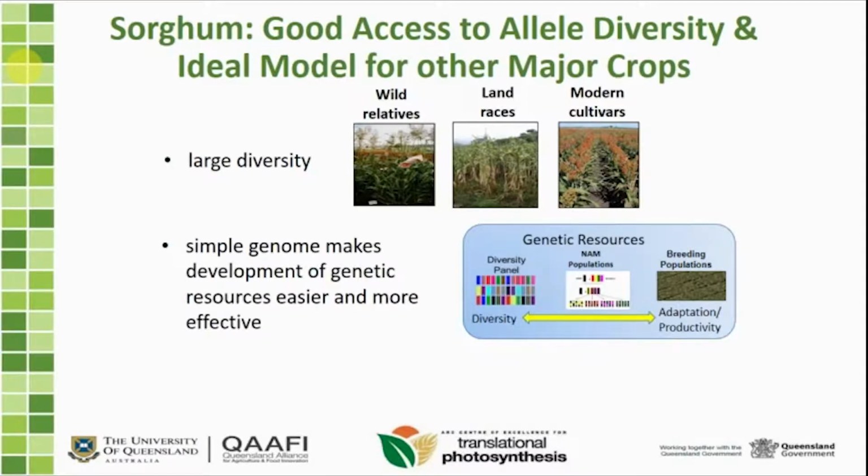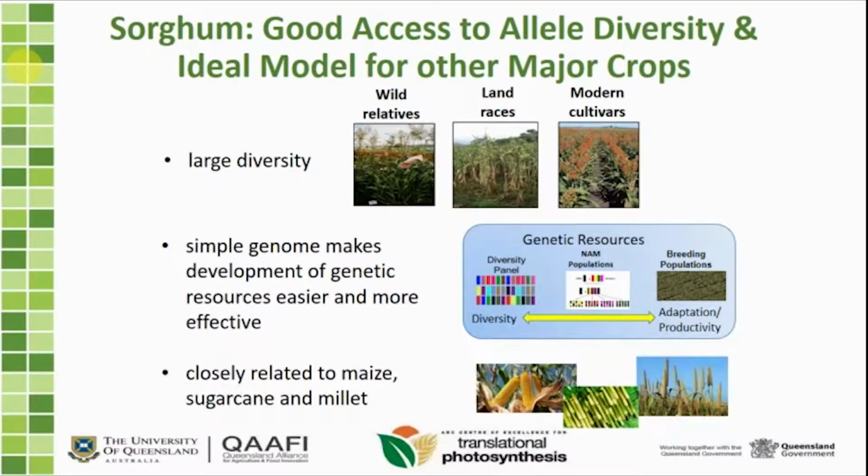And because it has a simple genome, that made the development of these genetic resources easier, but also more effective, because it's easier to learn in an organism that has 10 diploid chromosomes like sorghum rather than wheat that is complicated. So sorghum is a really good model, and what we learn in sorghum we can probably then apply to other closely related crops like maize, sugarcane and millet, and even further wheat, rice and other crops.